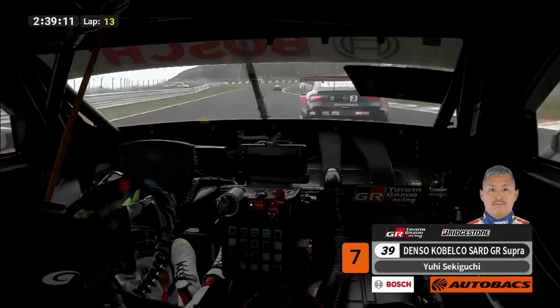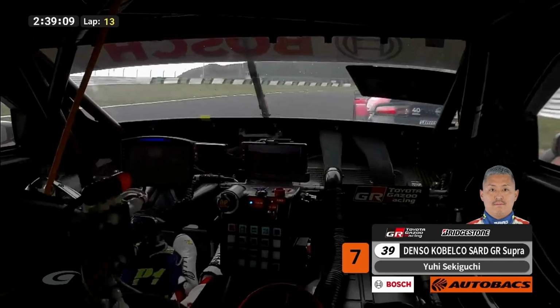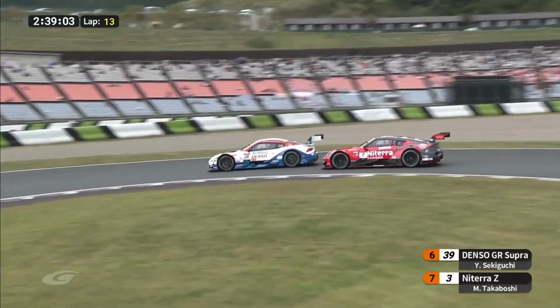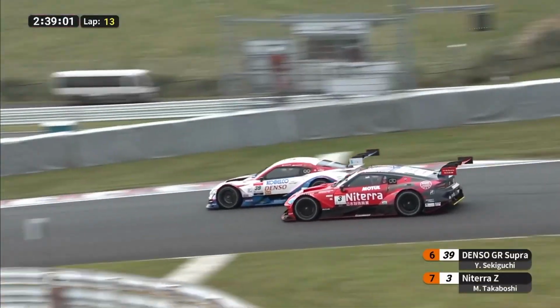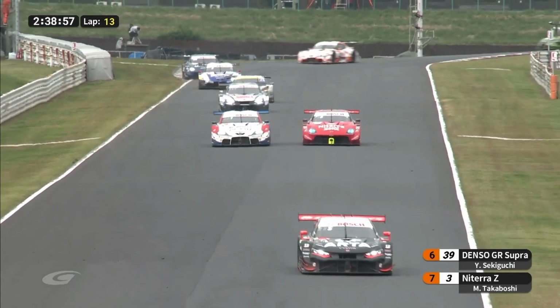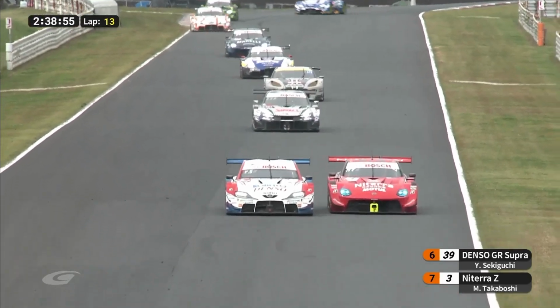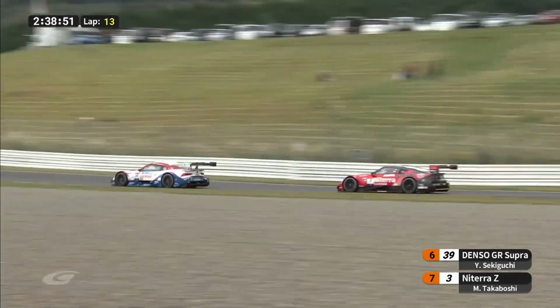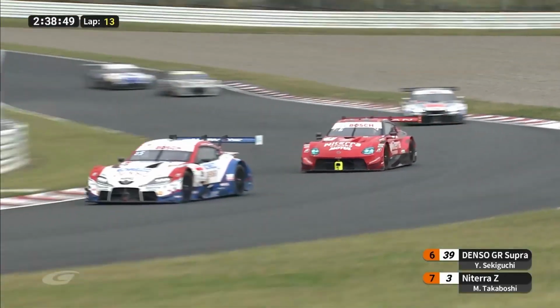Right, here is the battle. This is Yuhi Sekiguchi trying to take on Mitsunori Takaboshi. He's got good pace around the outside, no worries. Absolutely storms in. So one Nismo Nissan having a great race, the other one struggling to fend off the Denso Supra. He comes back at him, they run side by side, they almost trade paint down the straight. And again, Takaboshi tries to get back through to P6, not gonna happen.